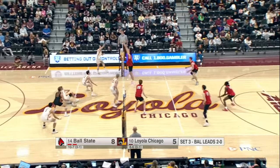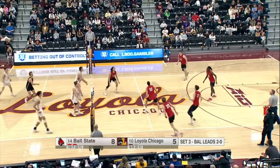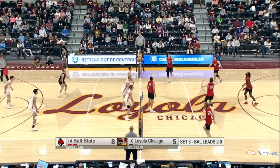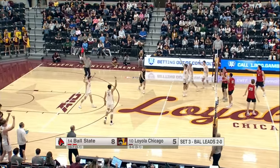Jentz. Magnin back for Jentz. That went in the net, it looked like. They say it's a block by Ball State, and play continues. Machado, big swing there by Wallace, dug out by Oakley. Savitsky Lind, too much.